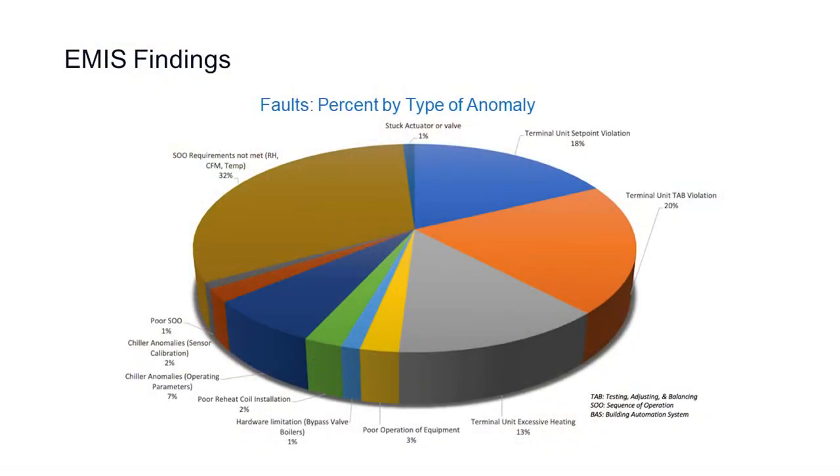So after we got all the information, we set up all the rules based upon the operating parameters of the equipment and the sequence of operations. A month went by, and then he comes back to me with 85 faults. And again, this is a newly commissioned facility, and we already had 85 faults right off the bat.